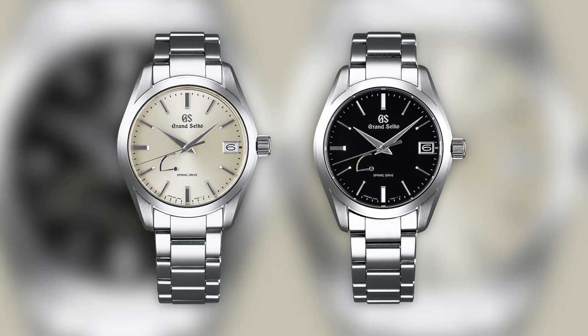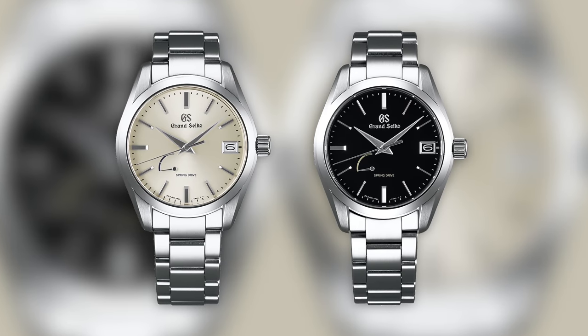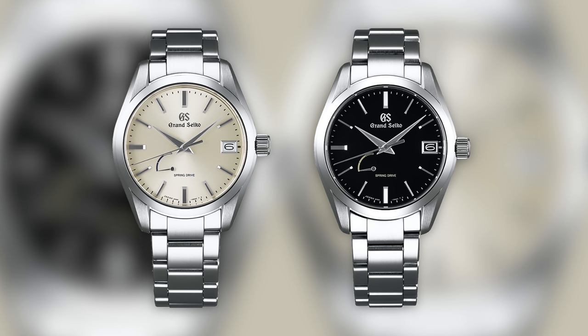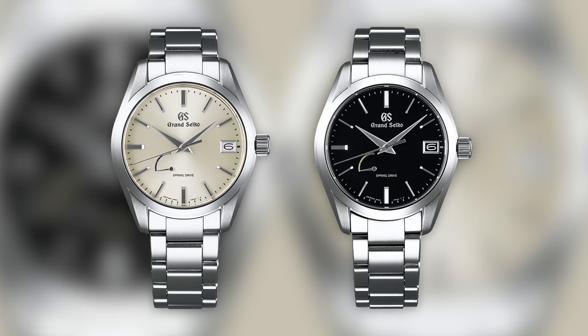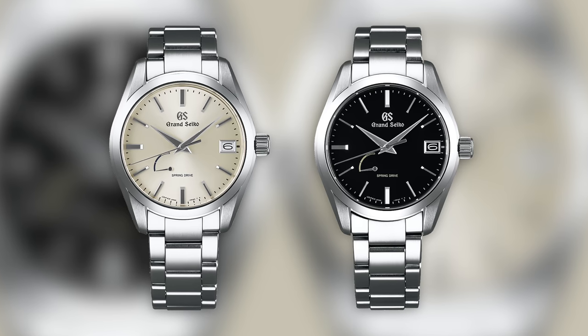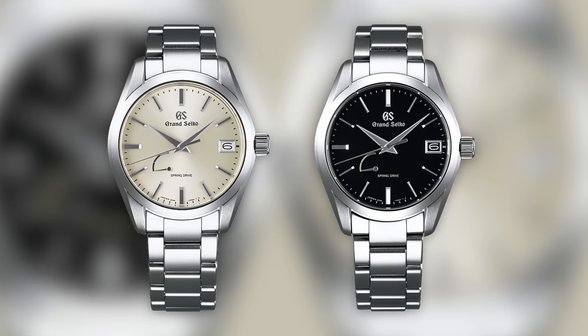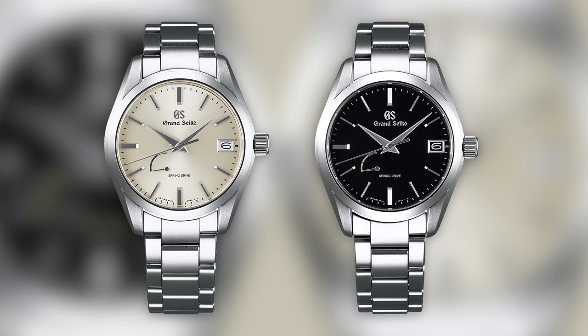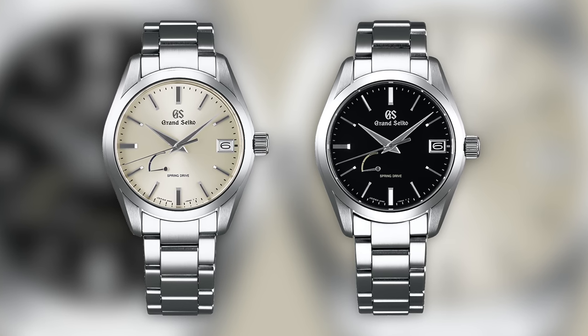You can, for a little bit more, start getting into some more, I would say, refined pieces, but the Zaratsu polishing is all there, 100 meters of water resistance, pretty wearable cases too, both from the case size as well as thickness department, which is great. 100 meters of water resistance brings a lot of the added benefits that come with getting into these watches, while of course coming with that beloved spring drive.